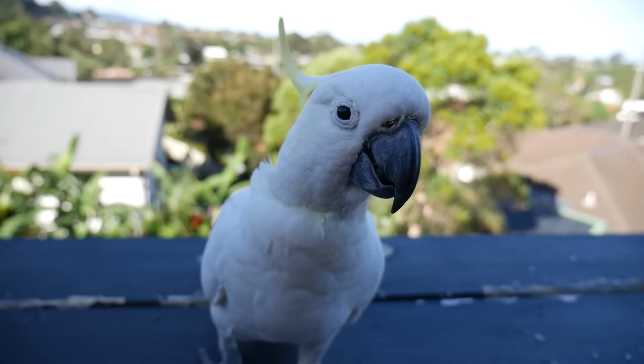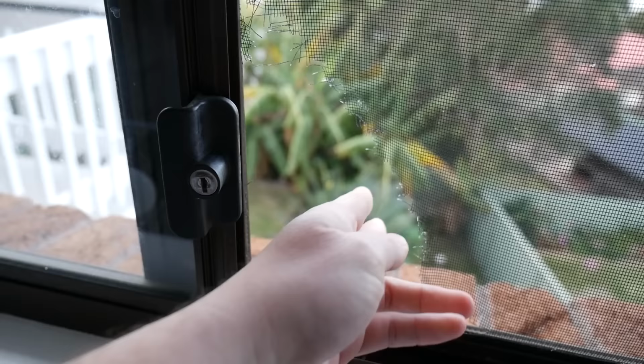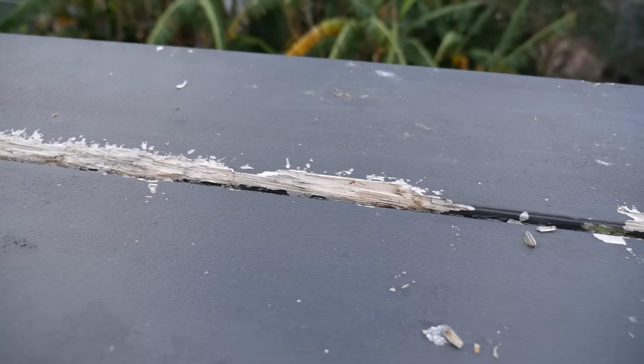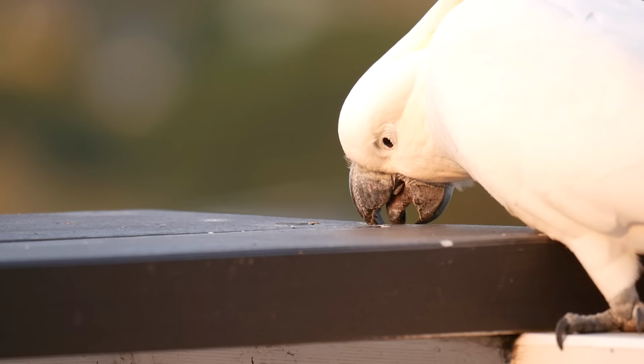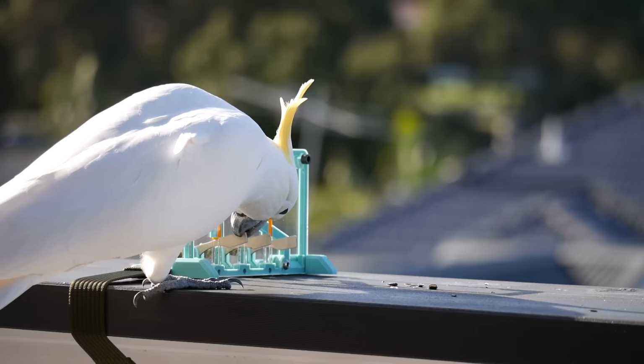But what kind of present do you give a wild cockatoo? Well, one they can destroy, of course. Cockatoos are crazy smart, but they're also famous for being crazy destructive. And for good reason. Their huge beaks have a bite force of over 350 psi, and they have no issue tearing their way through obstacles and barriers if that's an option, and they've certainly broken a number of my puzzles in the past.